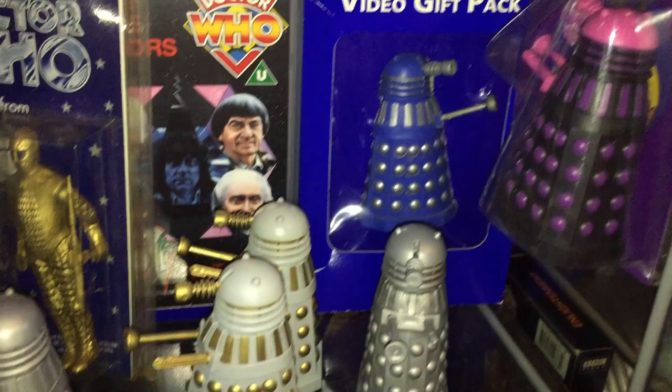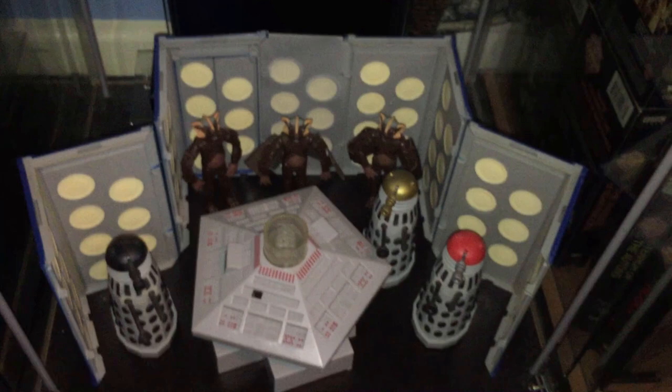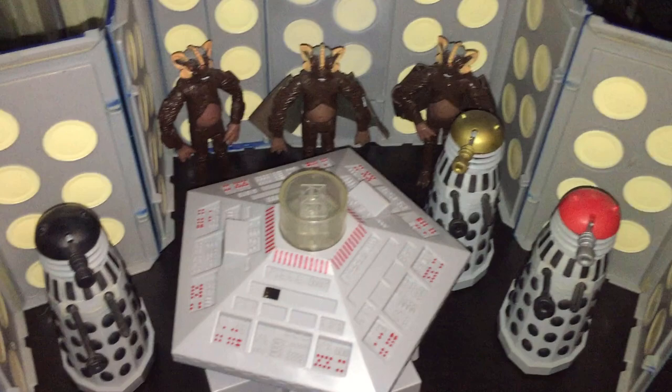Now down below we have a little display of the Dapol TARDIS and console with some strange looking Daleks, some Tetraps, and at the back there we've got a lovely First Doctor plinth that was actually released also by Dapol, and the TARDIS is still working, but there isn't any batteries in there at the moment. But you can see there, it just looks amazing. I really, really love this little set, always have.